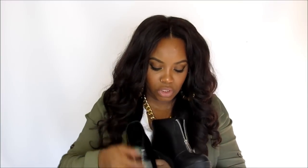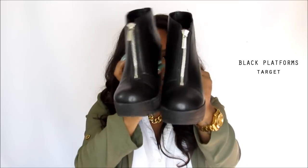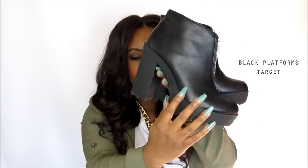These big old shoes, I think I showed these to you before too. But I found these at Target. Super cute. They're so comfortable. They're very similar to the other ones I just showed you. But I like these because of the platform. It's easy to walk in.